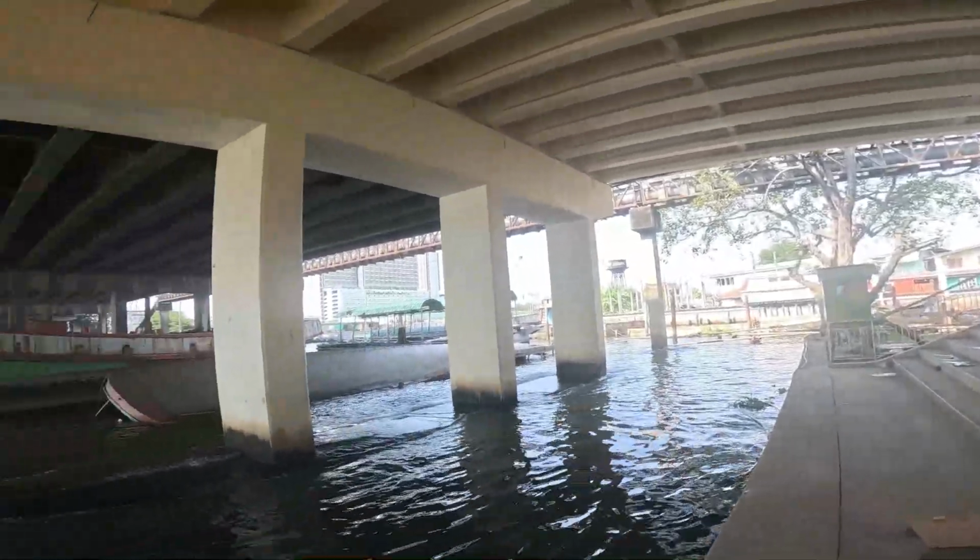These guys are cast net fishing down at the abandoned pier. And I've asked them if we could just hang out and see how they do it. And they said, yeah, it was cool that we could video them. So it's pretty cool.